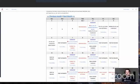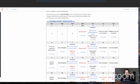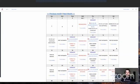You can see it's day by day. We have a bit of hierarchy here where we put the most important tasks in red and everything else in black. Nothing goes on here that's not important to do, right?